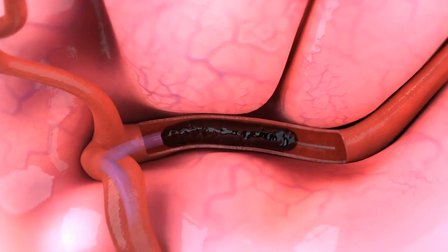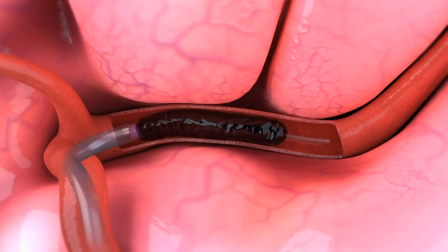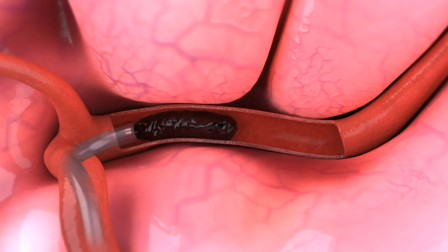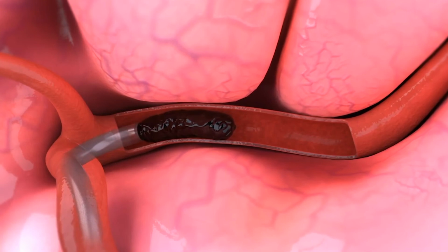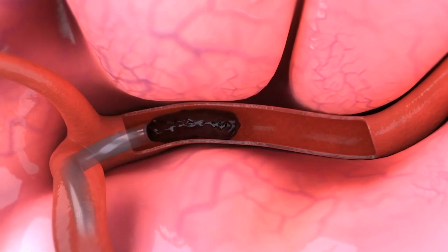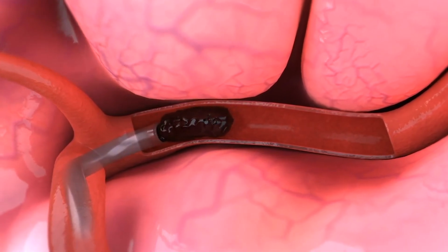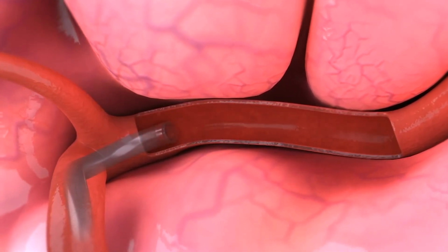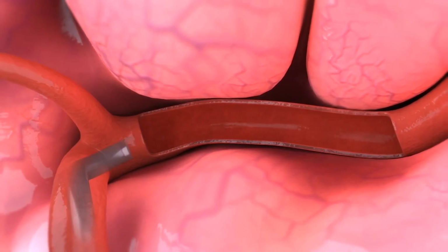In this case, it's a catheter that's used to connect to a suction device to engulf the clot and aspirate it out of the brain. In the process, it restores blood flow to the brain, and if performed in a timely fashion, can completely resolve the patient's symptoms. After removing the clot, the catheter is removed from the body.